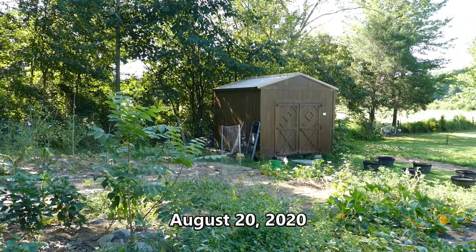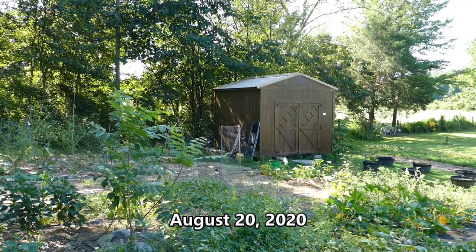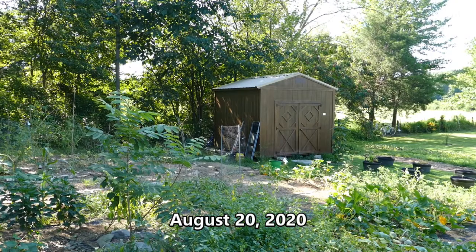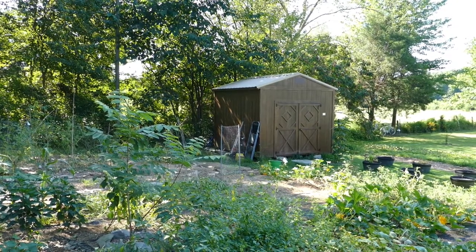The garden looks pretty different now. I have done a lot of cleanup. I've pulled out some of the things that were dying off and starting to put in things for fall.